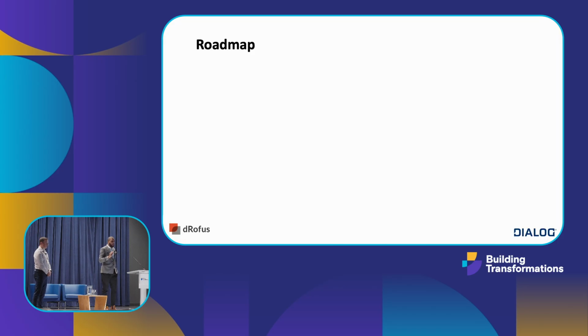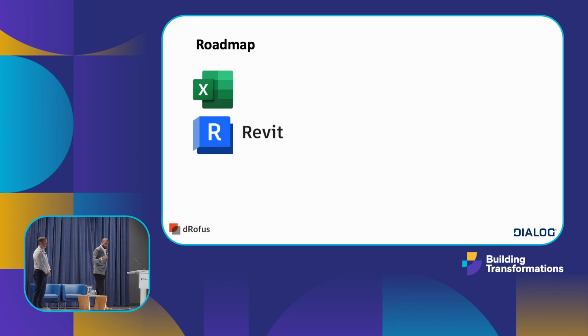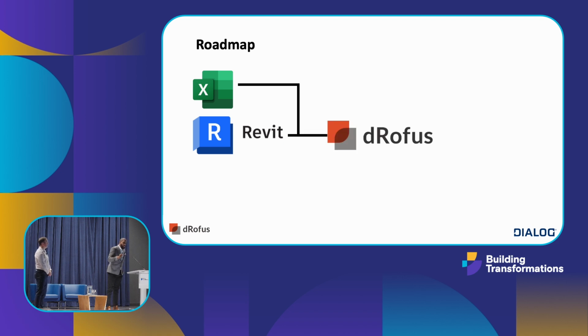I'll give you a quick roadmap of the tools used on this. Way not as complicated as the example that we just saw, but in terms of the information that was coming in, a lot of Excel and Revit. This was all pushed into dRofus. dRofus served as a central source of truth. It's a database management platform, and there's bi-directional functionality to be able to get information from Revit into dRofus and back into Revit, as well as the ability to ingest information from Excel.